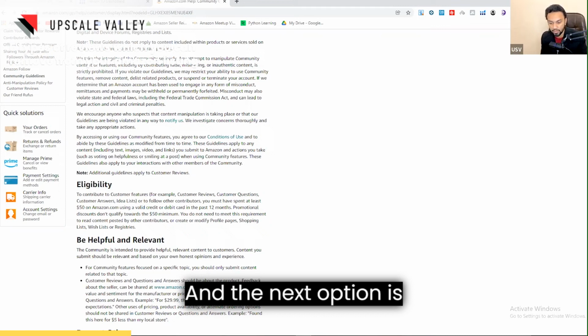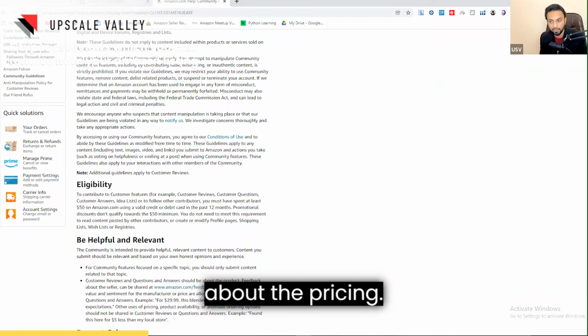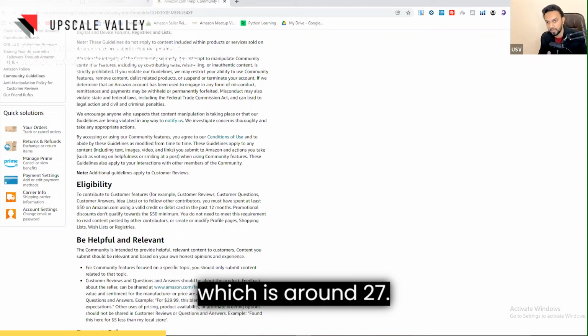And the next option is the wrong product. If, let's say, your product is a garlic press and someone has given a review of collagen peptide about your product, then you can ask Amazon to remove that review as well. And the next example is about pricing. If, let's say, you were offering 7-day deals or lightning deals, a good discount, and your product was around $20, and when the deal ends, your product suddenly goes back to the normal price, which is around $27.